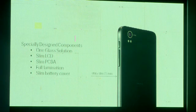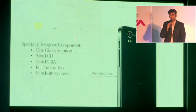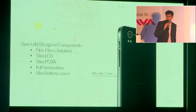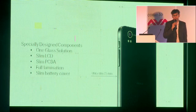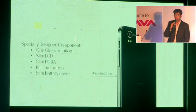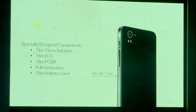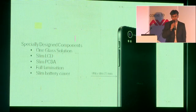We've achieved a slimness of 7.5 mm, and it's not easy to do that. So we've used some special design components from different countries across the world in this phone. For example, to achieve slimness, we've used one glass solution, a slimmer LCD, and a slim PCBA. The phone is fully laminated and we have used a slim battery cover. We've sourced these components from different vendors across the globe to design this phone.